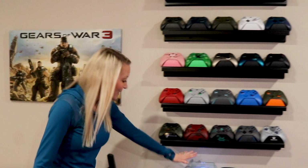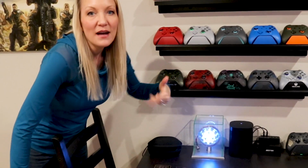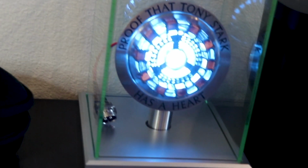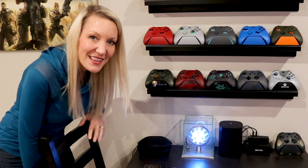Okay, this right here is a prop replica. So in the movie Iron Man, if you remember, Pepper Potts gave Tony Stark this as a gift. So I got this for my husband as a gift too, and he really likes that.